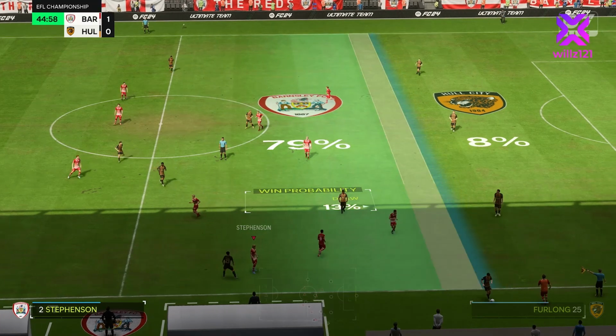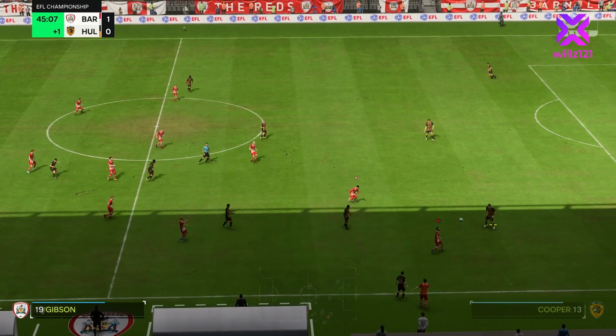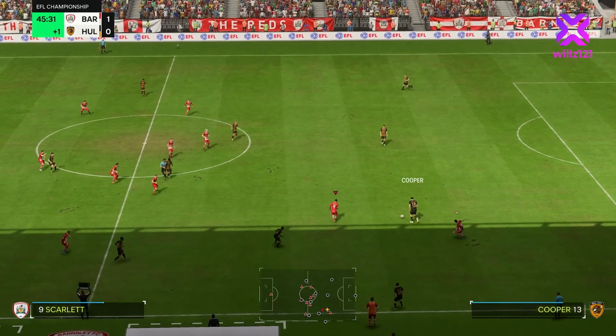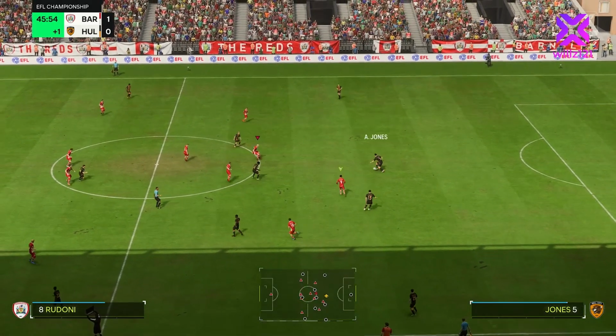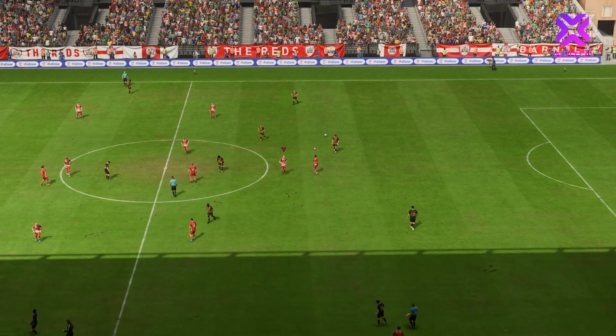Stevenson getting stuck in just before half time. 79% win probability. There's a long way to go in this game still. It's not even half time yet as Cooper plays across to Jones. And that will be the half-time whistle. 1-0 up at half-time against Hull City.